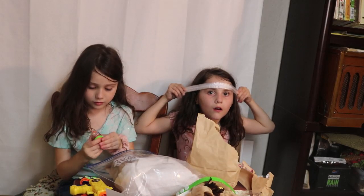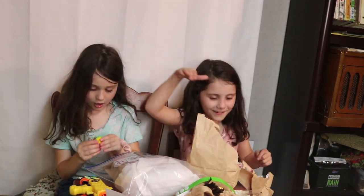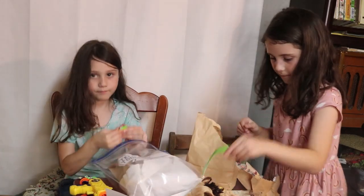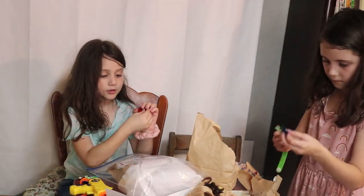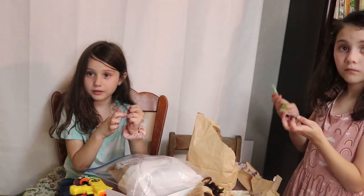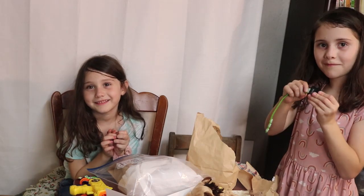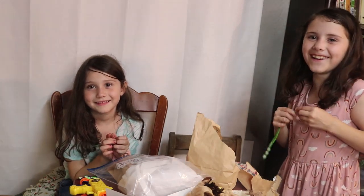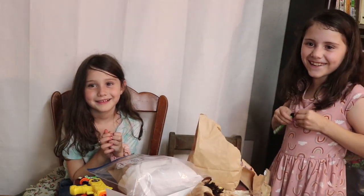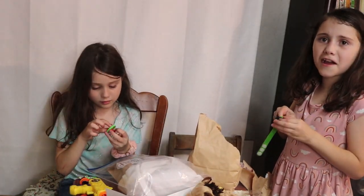Let me see that thing. I guess that's different. You stick this onto something because there's like this little grippy thing. I do believe this is a shower cap. I'm not even kidding. This is a shower cap. Here, try it on. I don't want to.